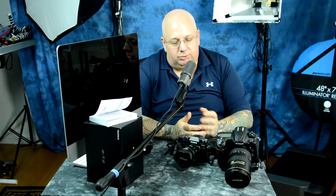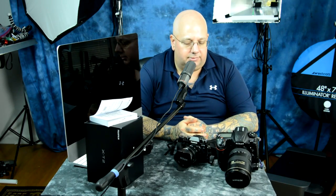Now shooting RAW to card 1 and JPEG to card 2 in boost mode without the vertical grip, the camera is more than capable and will make someone extremely happy for sports action and wildlife.